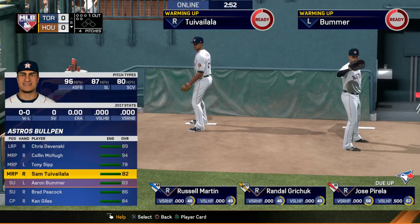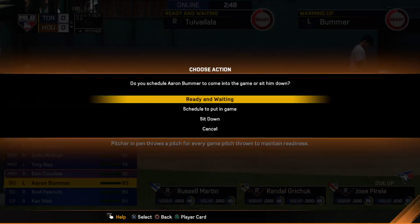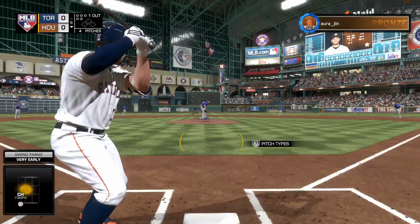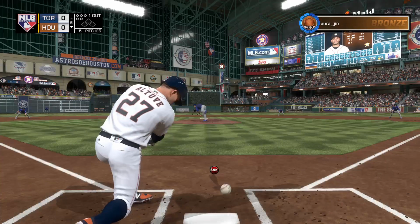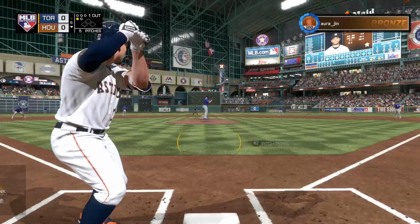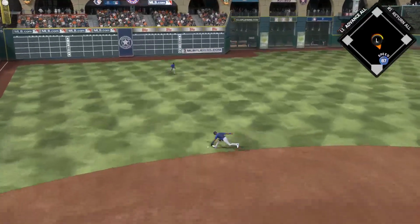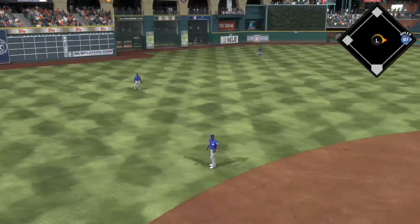The second baseman, number 27, Jose Altuve. First delivery to him on the way. A little bouncer. That's a foul ball. The 0-1 on its way. Hit on the ground out to short. And into left field for a one-out hit.